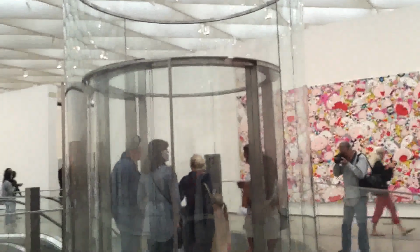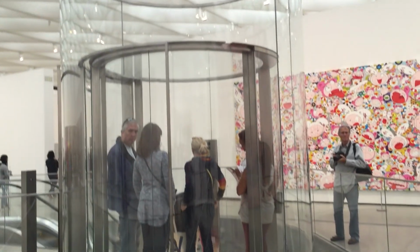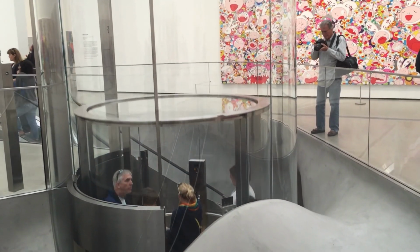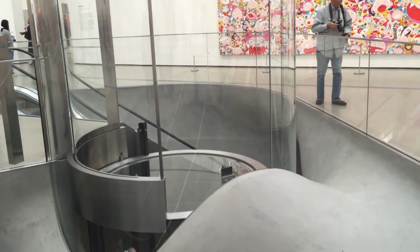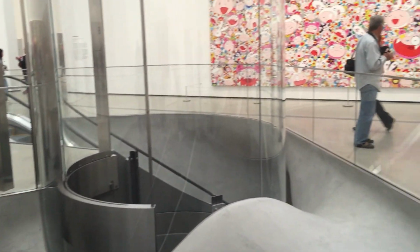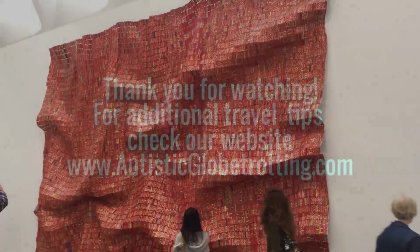Okay? Oh, yeah, the very interesting glass elevator that this museum has, with the controls and the wires on the bottom instead of on the top. And it feels almost like Star Trek. There you go. So it's going all the way into the shaft. It's very interesting to see. The architecture in this museum is fascinating, and the pieces are too.